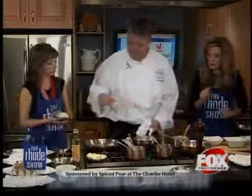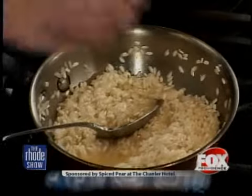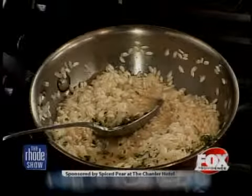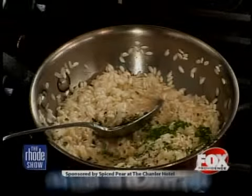Now, why are you adding it little by little like that? Is it just so it can get absorbed easier? Yeah, so when it gets absorbed, and you see, every rice is different. You never know. Sometimes you need more, sometimes you need less. What did you just add there? That's a little thyme. Little chives, add a little bit of that.